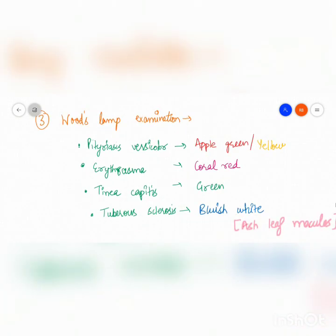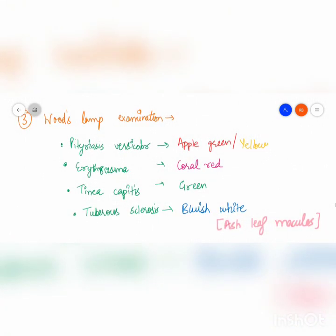Okay, coming on to the next, this is Wood's lamp examination. We examine the fluorescence. The wavelength here you can remember from the days in a year, that is 365 nanometer, around 365 nanometer. Okay, this is a very important topic. Many questions have been repeatedly asked from this topic only. Just remember 4 to 5 of these. If you are interested, you can go through your notes and cram all the other diseases, but these are the most important ones.